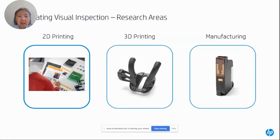And that is not really true for 2D printing and 3D printing, because more often than not, we are talking about custom parts and custom prints. And so the content might be very, very unique. So the question is, how do we do visual inspection when the content is very unique, and you still have to figure out where the defect is? One of the key challenges is how to tell apart the content from the defect.